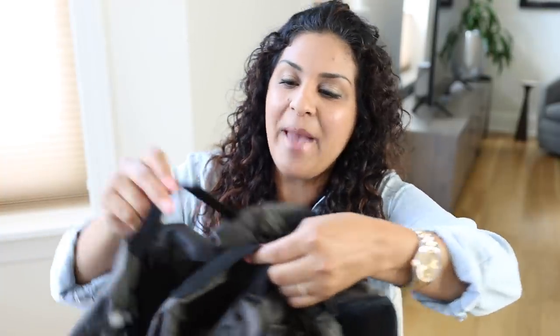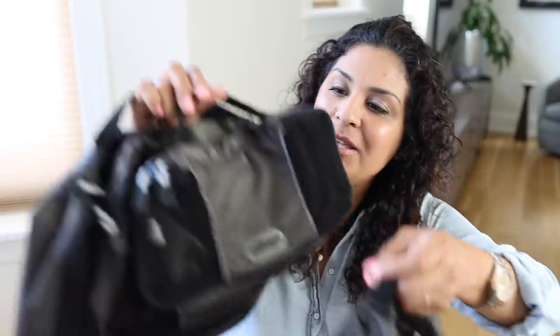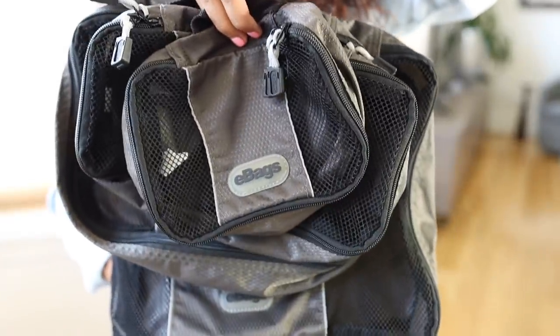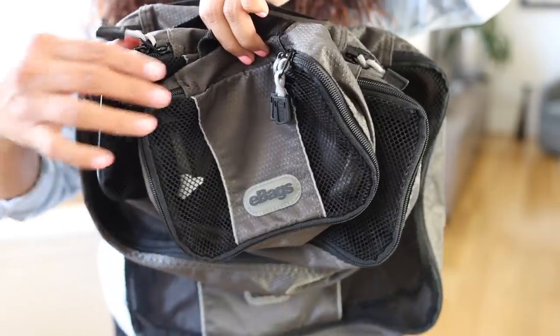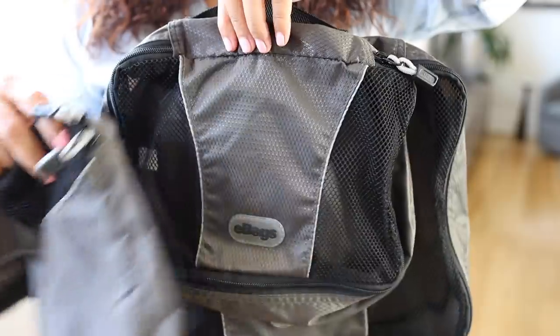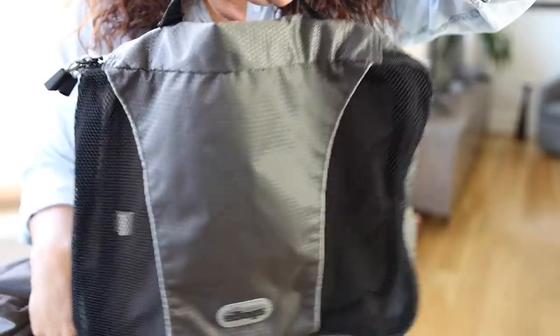I got this set off of Amazon. It is a 4-pack. You get the big one here, you get kind of big one, you get smaller, and then you get baby here. I just got the regular gray color, but these do come in different colors. And this is all you need. I do not think you need fancy, crazy packing cubes. These packing cubes have worked so well. I've had them for years, and literally, this is every size packing cube that you need.